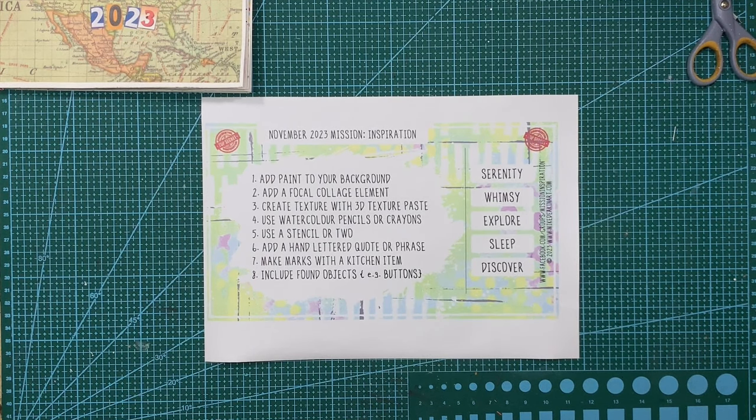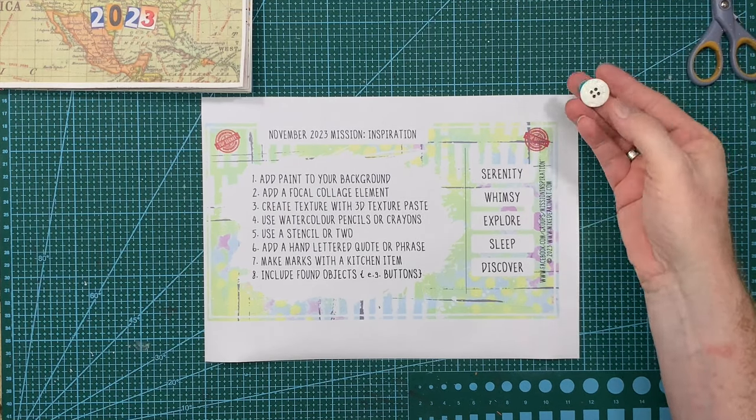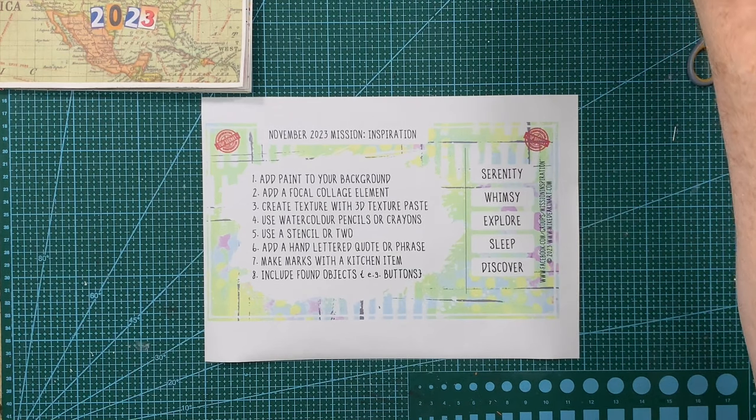Use a stencil or two. Okay, add a hand lettered quote or phrase. I don't know why I do this to myself every month. Hand lettering, not my favourite, but there you go. Make marks with a kitchen item. That's going to be fun. And then finally, include found objects, for example, buttons. Well, I've already gone and found some buttons that I'm going to be using in my project. I've got those here to one side already.